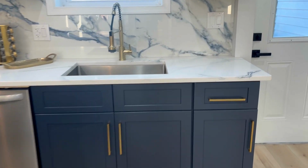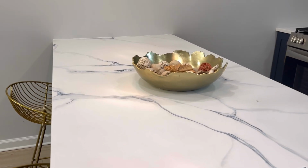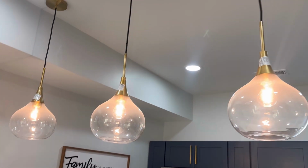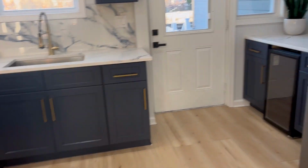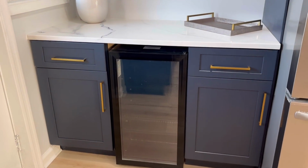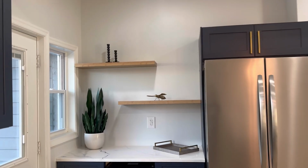And then I talked to my guy. I said, yo, I know you do a lot of quartz, but I want to do a quartz that has a blue in it. And this worked out quite well. You can see some blue strains going throughout there. The gold finishings throughout: gold faucet, gold pulls. And over here we have a wine cooler. Wanted to do the floating shelves to occupy that space.